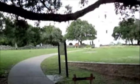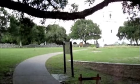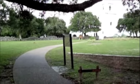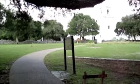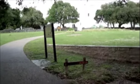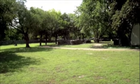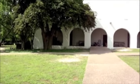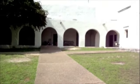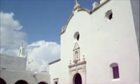We are here at the Mission Espiritu Santo, the Spanish mission here at Goliad, one of the first settlements in Texas by the Spanish. And we'll be able to go inside this recently restored mission. Here you see ruins of the ancient mission, established in 1749. The church here has been beautifully restored, recently remodeled and reinforced. Beautiful cupola and bell tower.